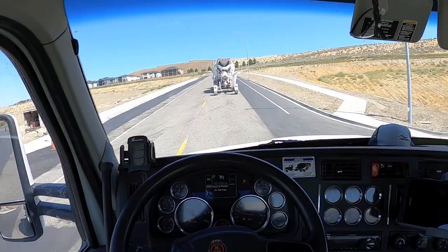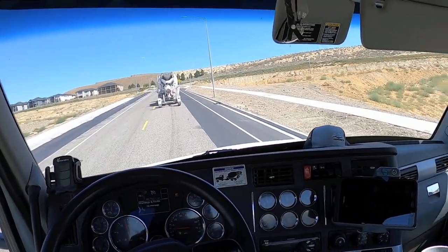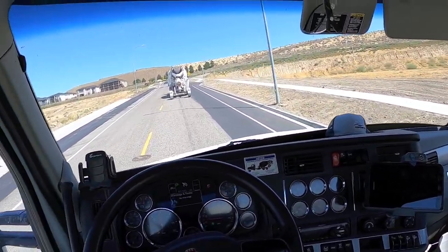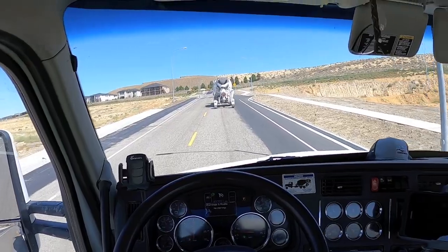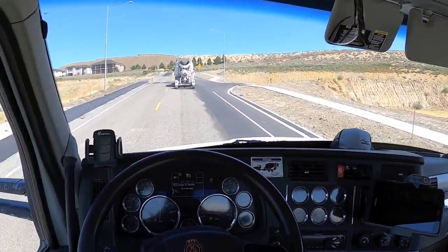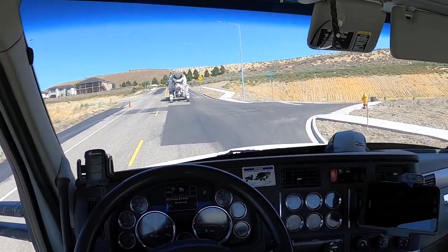Look at how easy that is, downshifting. Yeah, there's no way, man. In a manual, I would have started the hill in second gear. There's no way. This hill is so freaking steep. I don't think you'd be quick enough to downshift.